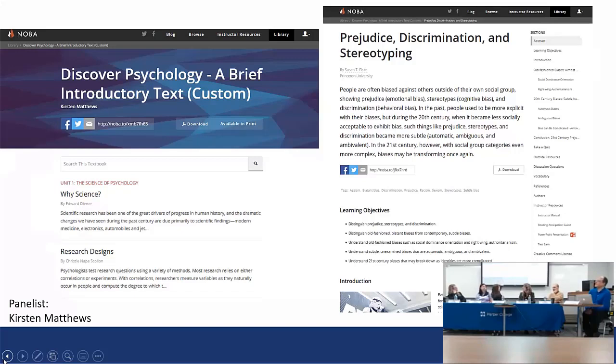So that's over there. On this side, what you see is if a student were to open an individual module. It looks like a regular textbook. There's a little summary at the beginning. There's a link for downloading as a PDF. There's a learning objectives introduction, and the chapter goes on from there with pictures and links to video clips and other kinds of things. And then there's the content for the module.